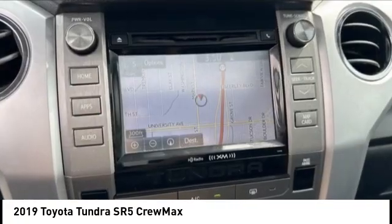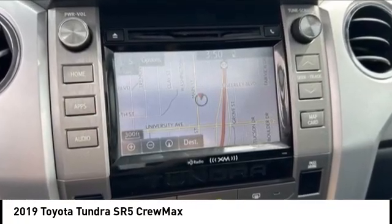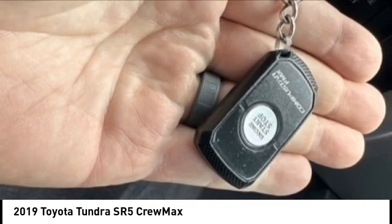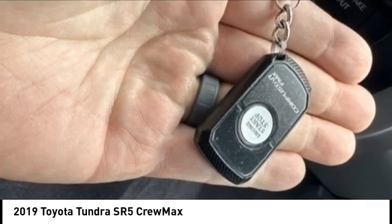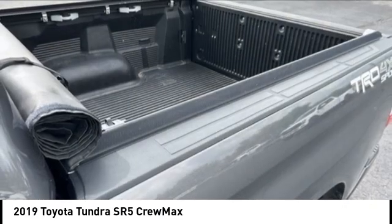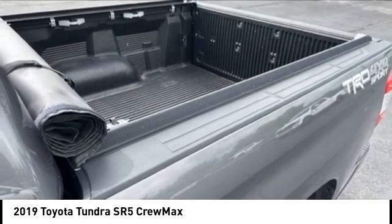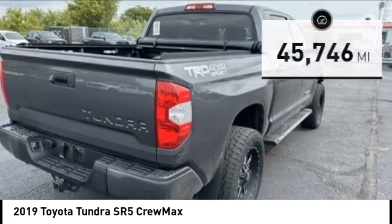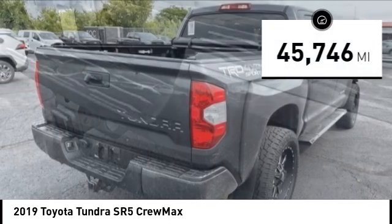Included as standard are vehicle stability control, traction control, electronic brake force distribution, anti-lock brakes, and tailgate assist. With a towing capacity of up to 10,000 plus pounds and a payload capacity of over 2,000 pounds, the Tundra is the perfect mix of power and efficiency. This vehicle has less than 50,000 miles.